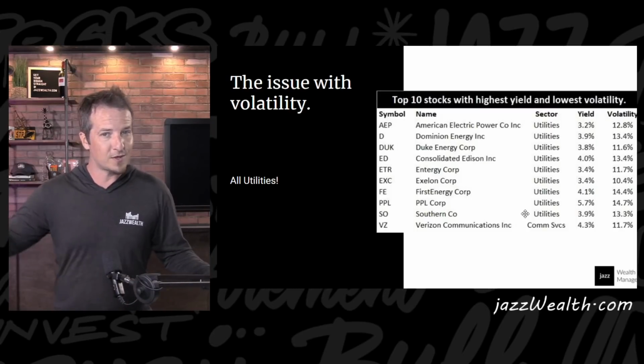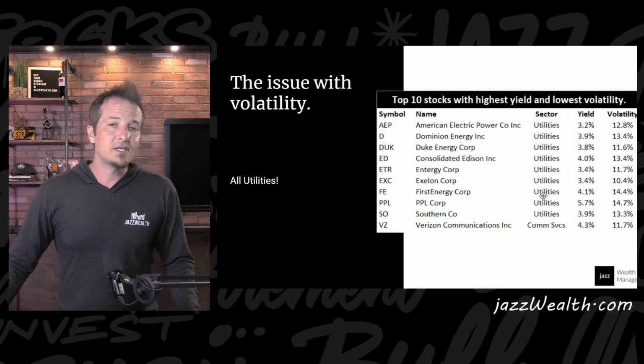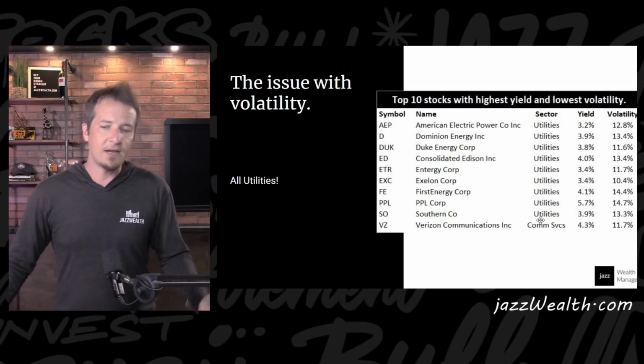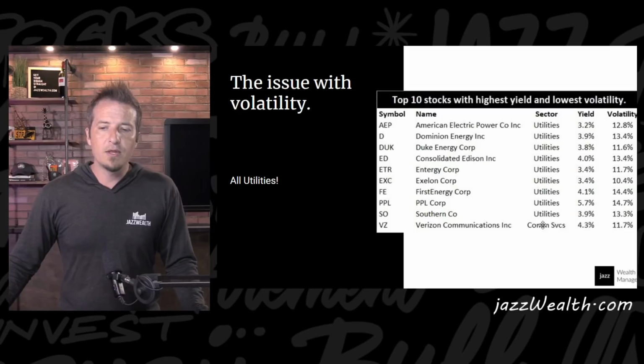So if you don't mind being focused in the utility sector, which could be a tough one because rates are going up, that's going to hurt these guys to some degree. Okay, but this is your choice. Nine of the top 10 stocks with the lowest volatility and the highest yield happen to be in that sector, utilities. And then you have Verizon. Everybody happens to have Verizon in their dividend portfolio. It's a staple, right? So there you go.